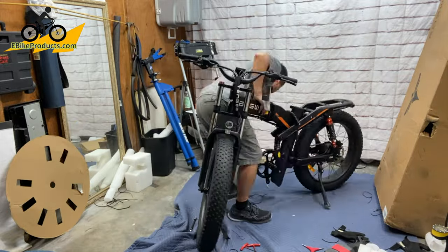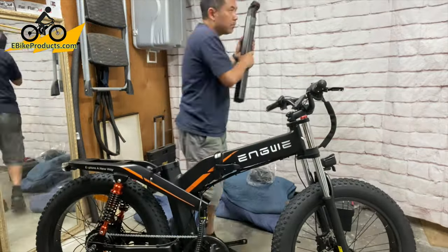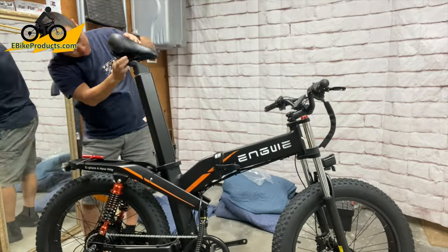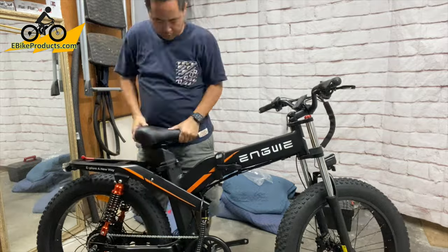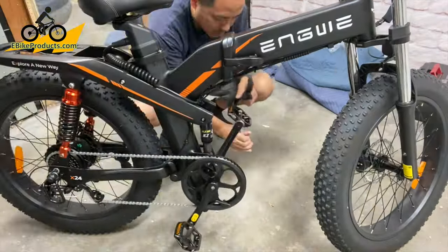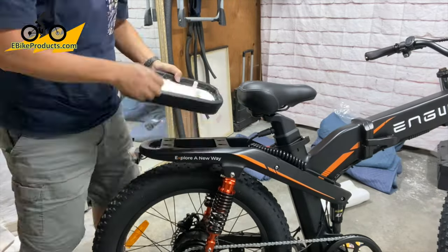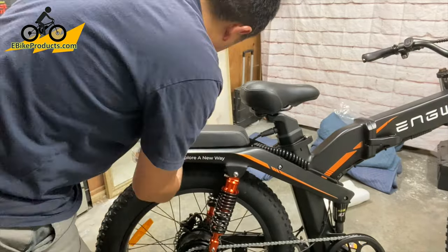Now, what you're going to see here is that I will actually finish this assembly on day two. At this point, I have both batteries charged up, and I'm putting the seat attached to the center post battery. Then I'm going to put on the back seat pad that goes into the rack, as well as the pedals, and that will get me ready to go, and I was ready to ride.